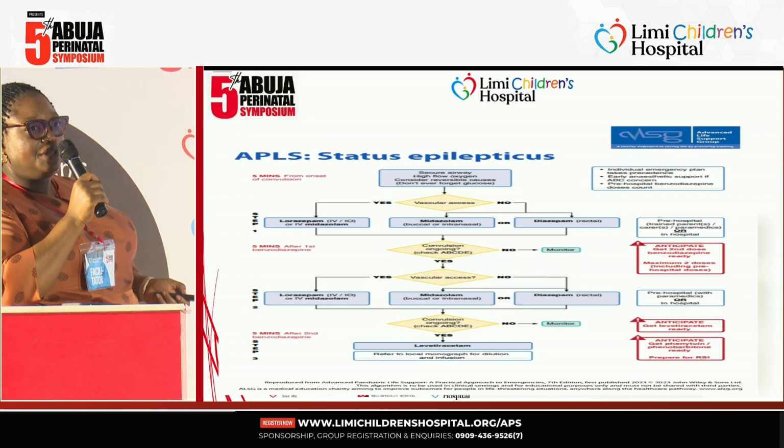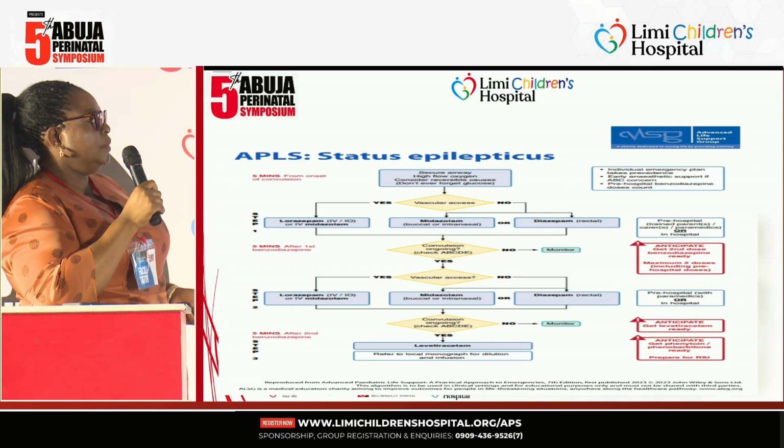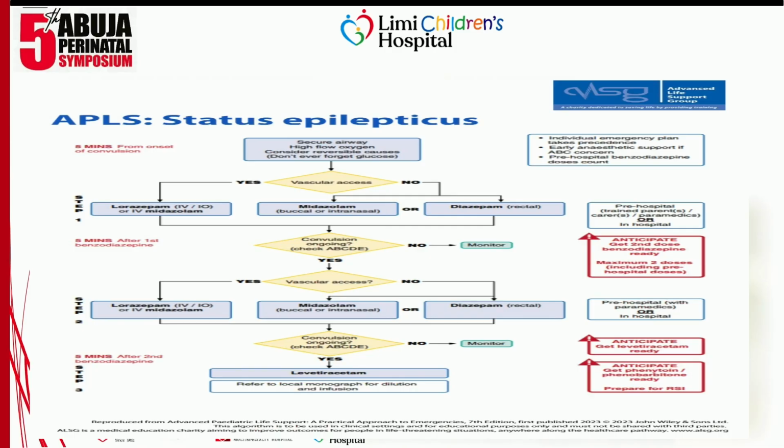Now, this is the algorithm. If a child is rushed to the emergency room having status epilepticus, what does the guideline say we should do? That's what this is about. First, we will start with our normal ABC of resuscitation.